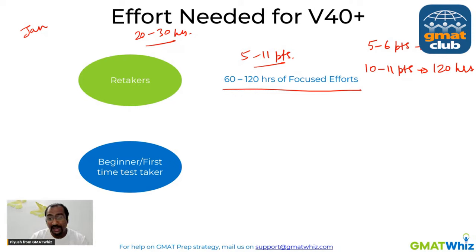Okay. Now, all of these are approximate numbers, which I'm telling you for detailed understanding of how much time you really take and how can GMATWhiz team help you with the same in the learning process and all. You can always schedule a call with our team. We can definitely look at your case because there are multiple factors that are supposed to be taken into account.